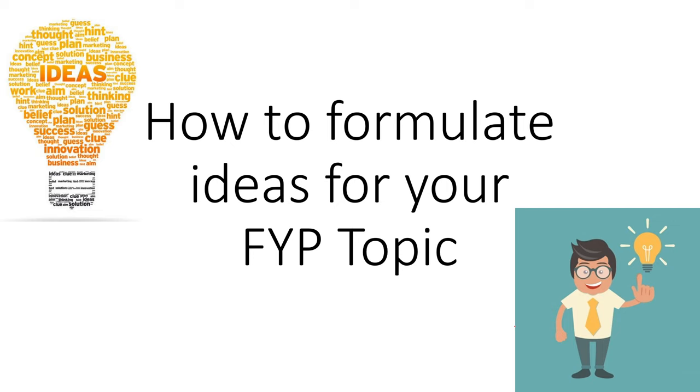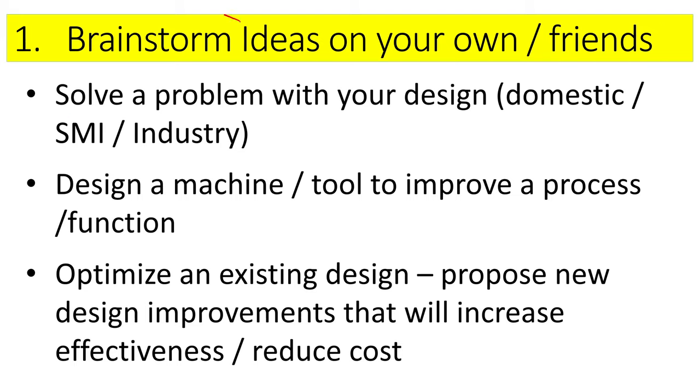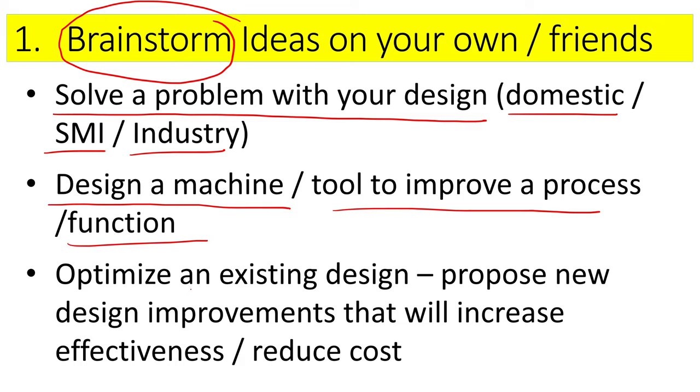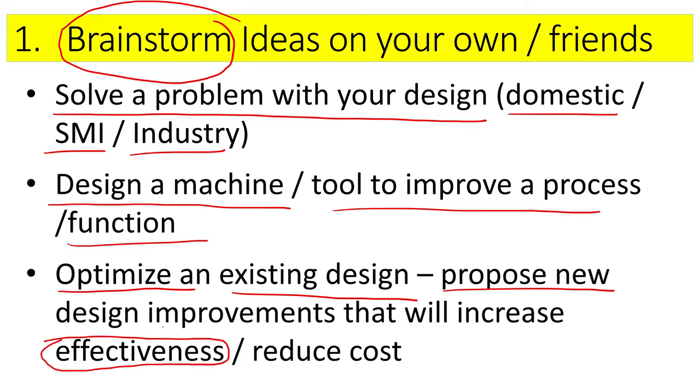So how do you get ideas? Ideas are a very important thing. So you should brainstorm ideas on your own or with your friends. Solve a problem with your design. It can be a domestic problem, small, medium industry, or even multinational companies. Or design a machine to improve a process or a function. We can also optimize on existing designs. You look at the current design, is it good enough? Improve it. Maybe you can improve the effectiveness of the machine. Maybe you can reduce cost. Who knows?